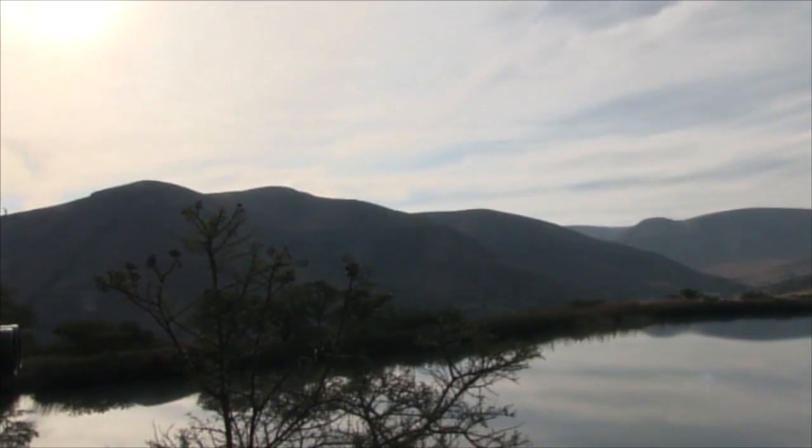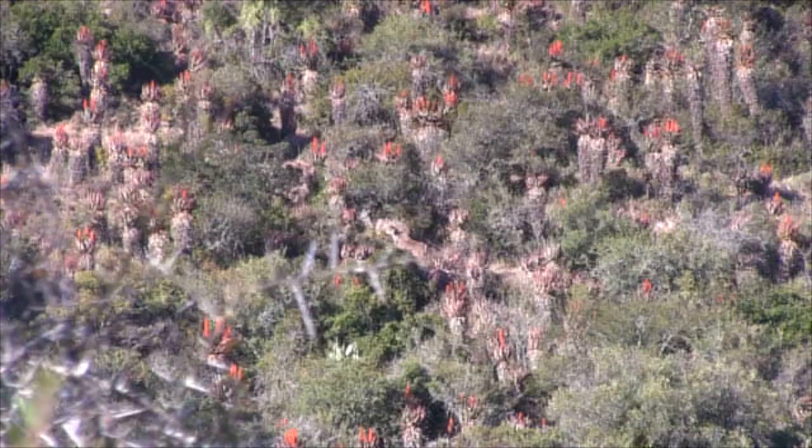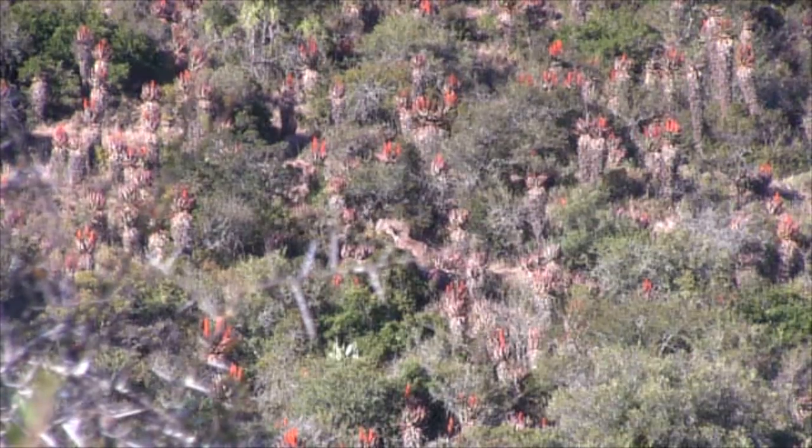Sporting Rifles' Byron Pace is back in Africa and this time he's on the hunt for kudu. But will the elusive antelope give him the slip?